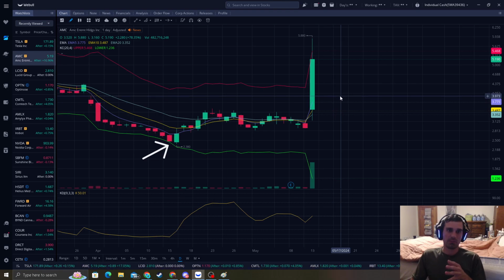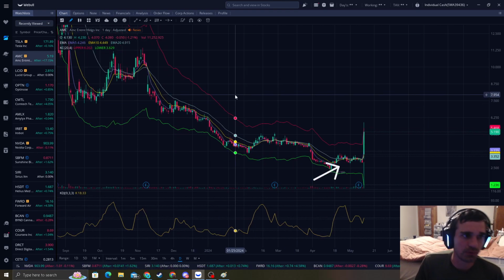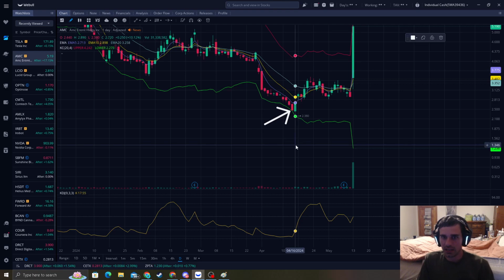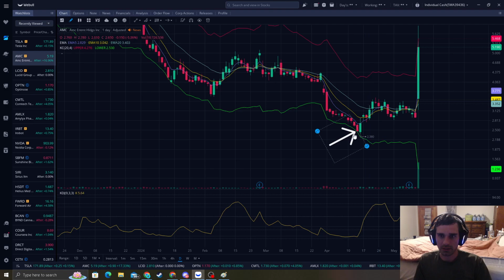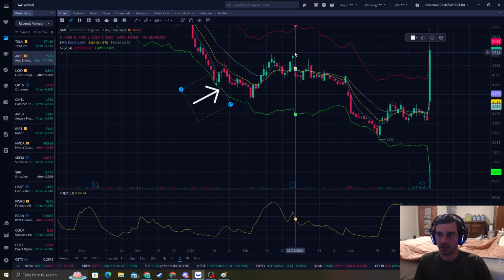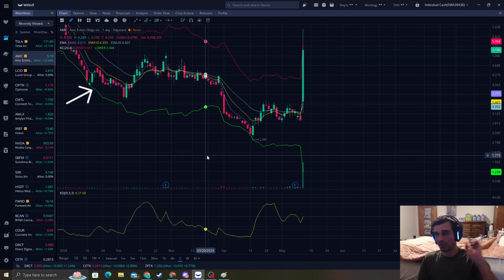I know a lot of people have been buying AMC way over here, and I've been telling people exactly when to buy and sell. And this has been one of my favorite trades to trade. I love it. It has done exactly what I wanted it to do and made thousands and thousands. My other buy was right here, as you can see here, it hit the bottom band. It goes up, makes decent gains, and way up in here, $5.12 from $4.